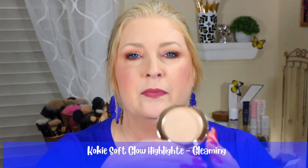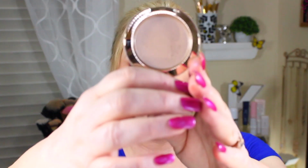Okay, let's move on to the Cokie Soft Glow Highlighter. And that's what it looks like. I'm in the color Gleaming, and these are just $6. They're stunning. It's not a blinding one, and that's what I prefer. I like to have a highlighter that just goes in and gives me that little bit of, she's shining today, just a little bit of shine. So that's what I like. And I think I need to turn my ring light back up. So hold on a second. Realized I was still kind of sitting in the dark there.